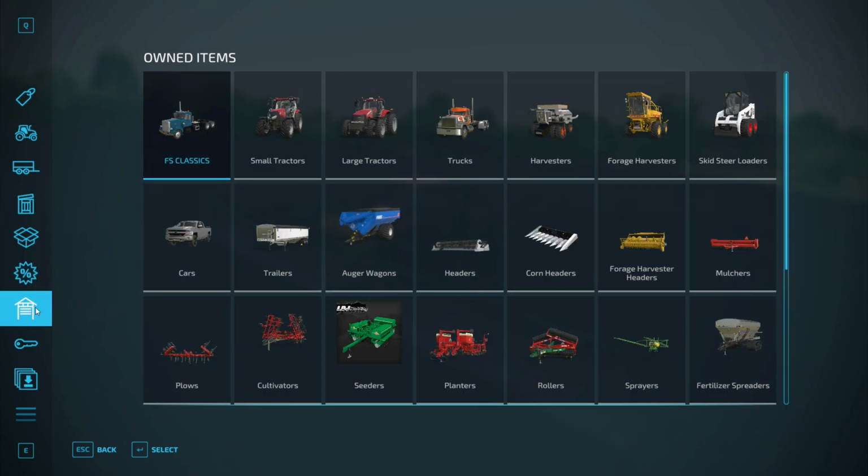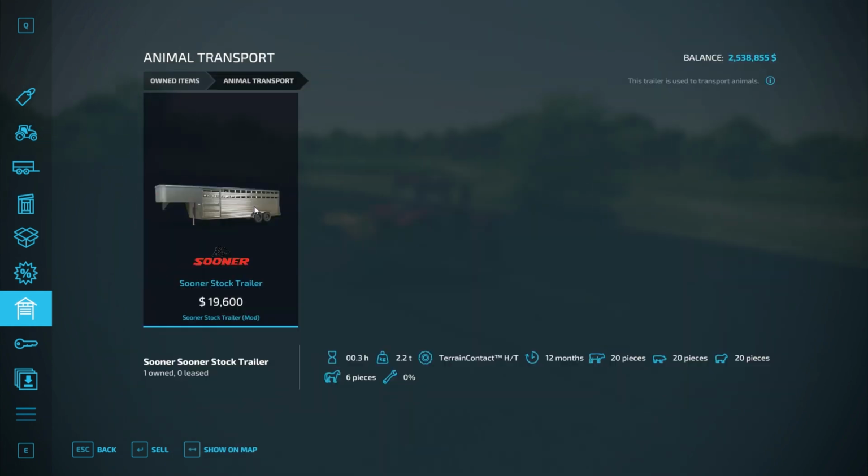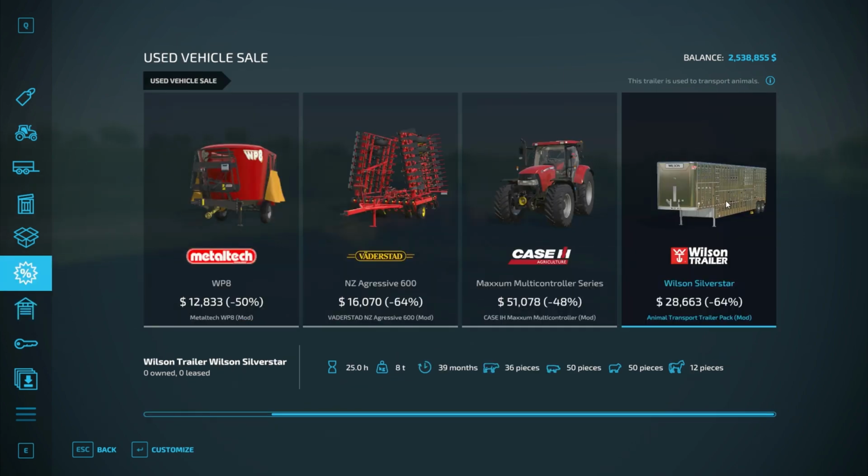$28,000. How much is the one we have right now? So, there it is. That one can move 20 cows, 20 pigs, 20 sheep, 6 horses. Let's go to this one. This one, 36. I think we're going to have to make a sale.